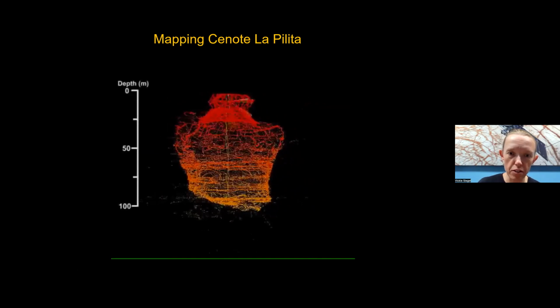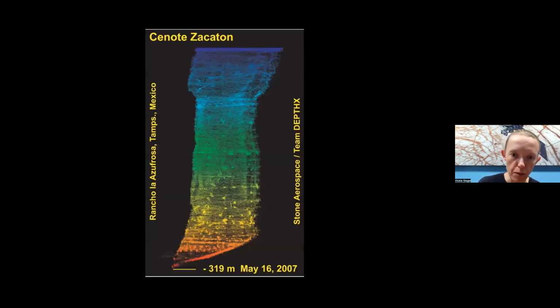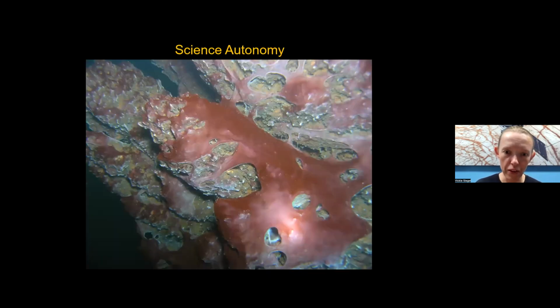So that was kind of like the most interesting looking one. And then Zacatón, the largest of the sinkholes, kind of very famous amongst the cave divers of the world. If you want to go down a rabbit hole, Zacatón is an interesting one. And right down at the bottom, you can't quite tell if it closes off or not. DepthX was too big to go down and investigate close on that.